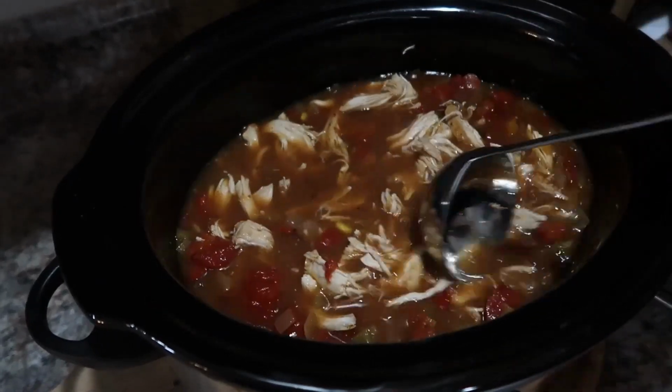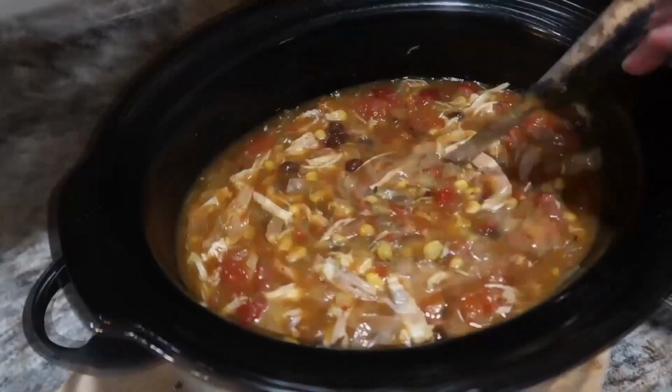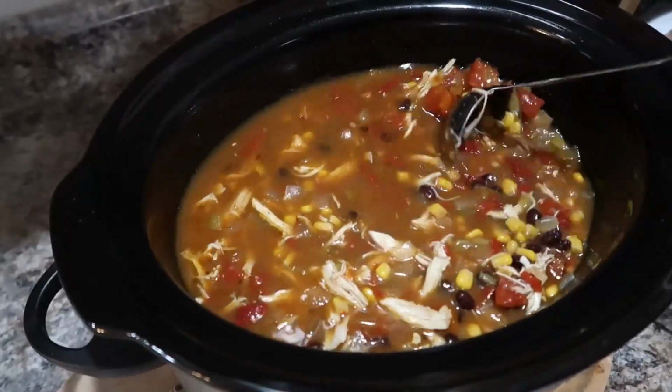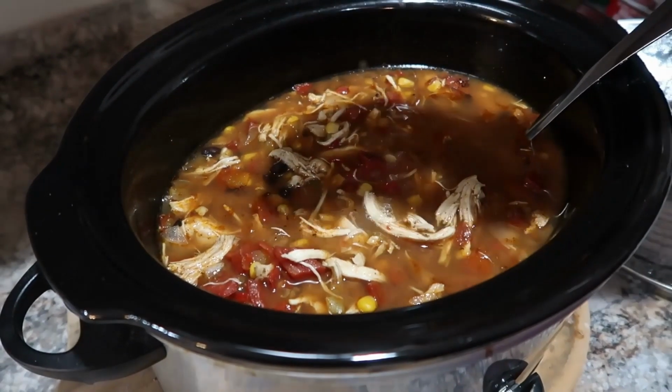So we're also going to add just a little bit of lime juice to this, and then y'all can top it with whatever your heart desires. So many great topping options for this. I just did sour cream, cheese, and tortilla strips.